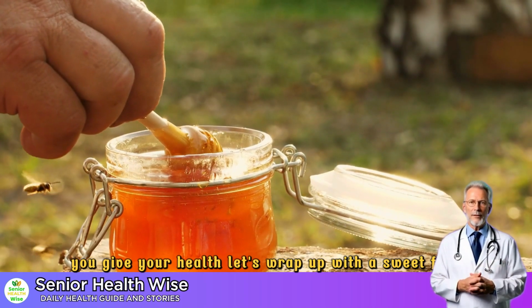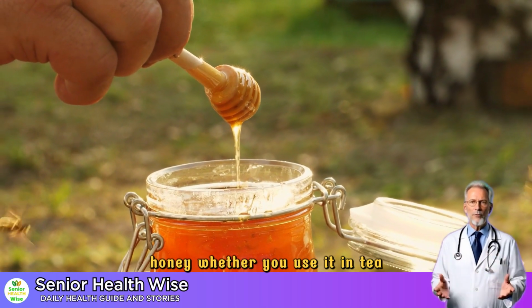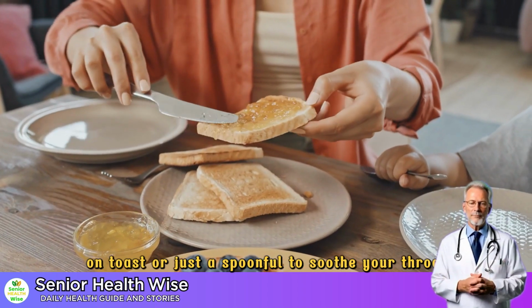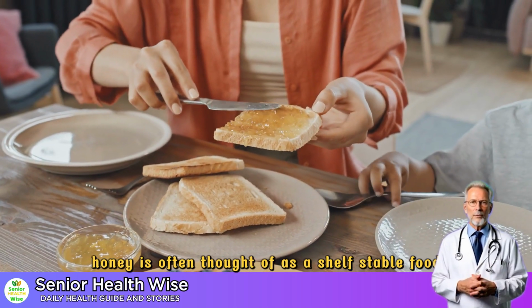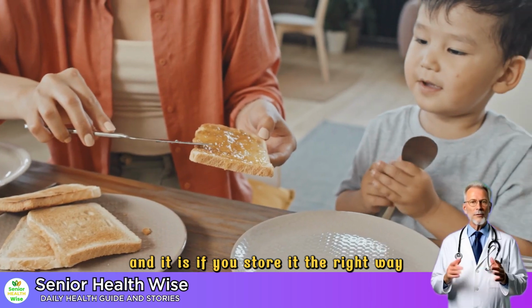Let's wrap up with a sweet favorite that many seniors keep in the fridge without realizing the consequences: honey. Whether you use it in tea, on toast, or just a spoonful to soothe your throat, honey is often thought of as a shelf-stable food. And it is, if you store it the right way.